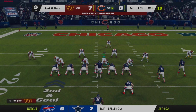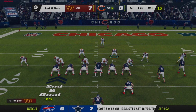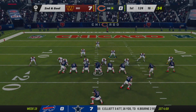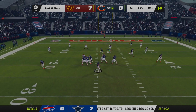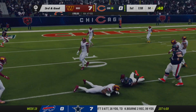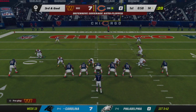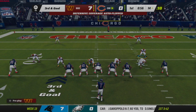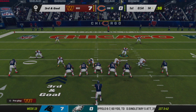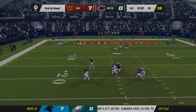When it comes to the DTs and the base packages, Hinton and Jones are still getting the start out there. That is just primarily because they are our best block shedders. I still haven't noticed them make big plays, but they're not giving up massive rushes down the middle. Actually, I believe last week we only gave up 66 rushing yards, and I think we had about 74. So that was really the only great thing.